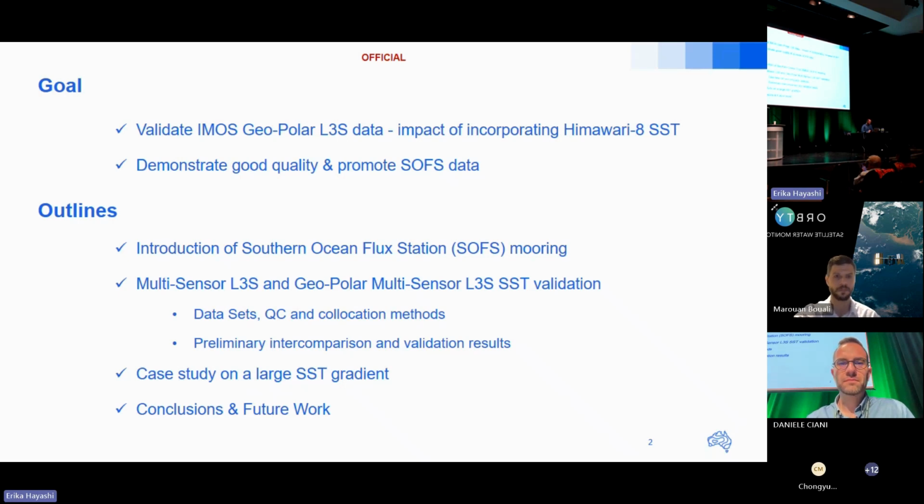In this talk, I'll start with a brief introduction of the SOFS mooring, and I'll move on to show you some results of the validation of the Geo-Polar L3S products. After that, I'll present a case study on a strong, large SST gradient event. Finally, I'll present some conclusions and a few thoughts on future work.